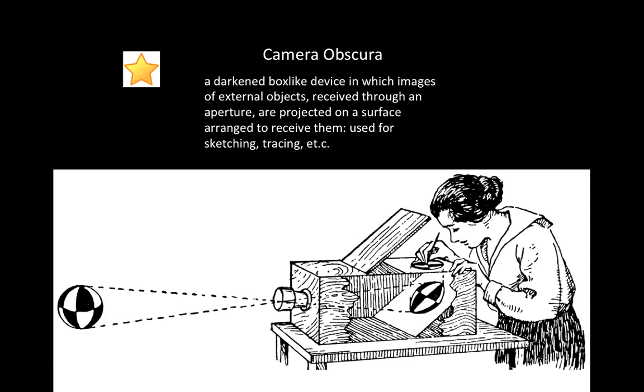How was he able to paint such realistic images? Many art historians believe that he painted using a camera obscura, which is a tool. It's like a box, and it works like a projector in which images can be projected from a light room into a dark room and then traced.